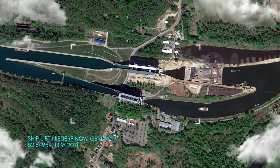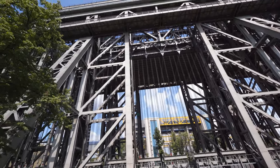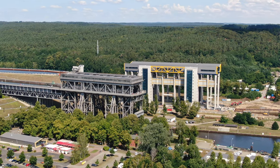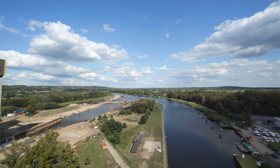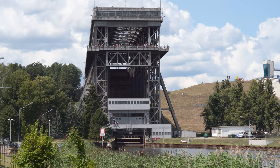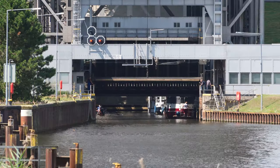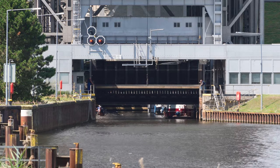55 kilometers north of Berlin, a giant steel structure is lifting ships into the air, the Niederfinow shiplift. Its job? Raising ships with 1,000 tons, helping them to overcome a 36 meters terrain inclination, clearing the pathway for ships from Berlin to the Baltic Sea. Built in 1934, the 13,800-tons construction is still working today, making it the oldest operational shiplift in Germany.